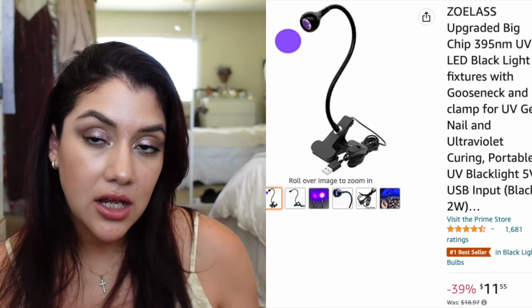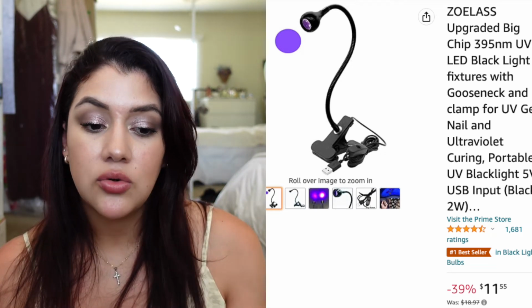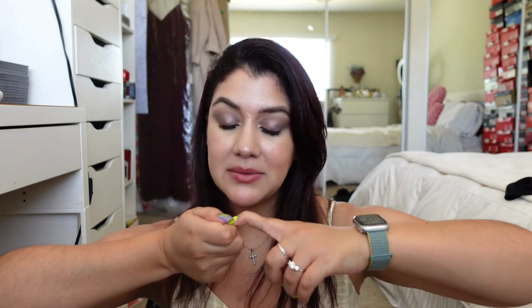And continuing with the lights, I also want to talk about the LED light that I use to cure my nails, because I've seen a lot of tutorials for nails, and a lot of those tutorials show the little LED light that comes with the starter kits, and I don't like that light because it makes it very inconvenient when you're trying to glue your nail on and you're trying to put it under the light. Sometimes it's too small, my fingers are too fat, it gets in the way, I can't see what I'm doing, and it's really frustrating. Well, I found a gooseneck light from the brand Zoelass.